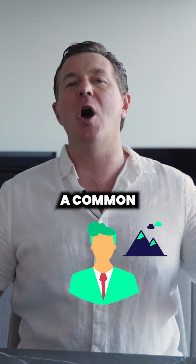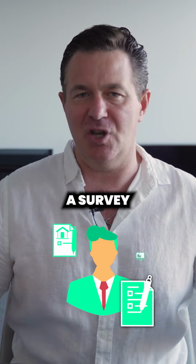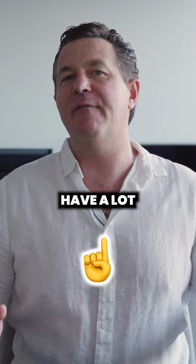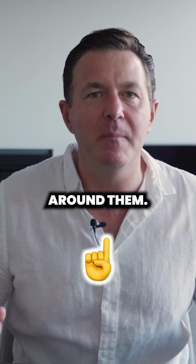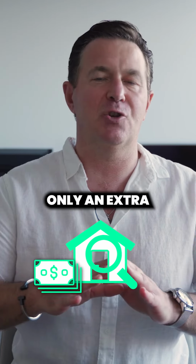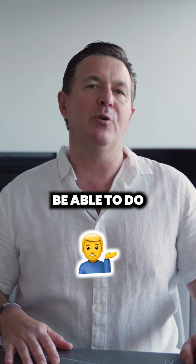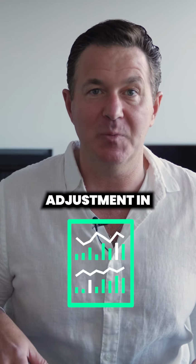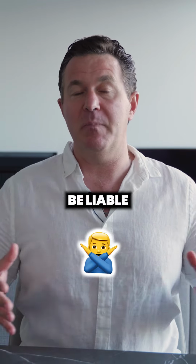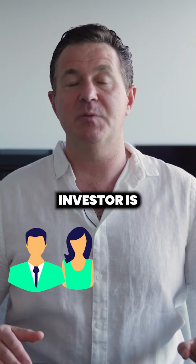Now, as a seller, a common pitfall would be, once you're preparing your contract, I think if it's a house, a survey of the land would be absolutely critical, because a lot of boundaries have a lot of ambiguity around them. So identifying the boundaries of the home with a survey, it's only an extra few hundred dollars, which I think is really important. Also, what you want to be able to do is have a land tax adjustment in there as well, in case it's your investment property and you don't want to be liable for the entire land tax for that particular year if an investor is buying the property.